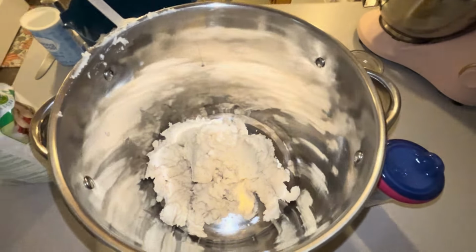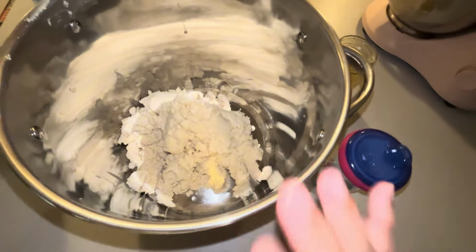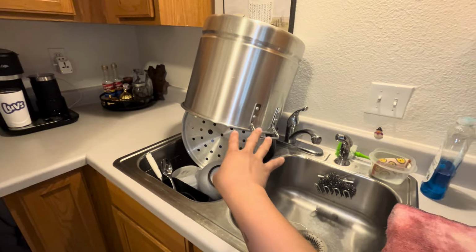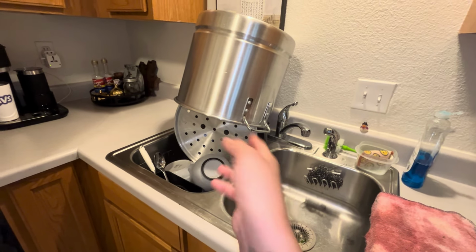I have one batch of masa already made and ready to set to the side in this pot. I'm literally in the process of my second batch right now, still putting in the masa with the chicken broth and the mixer. I had to wash my pot because I hydrated my corn husk in there, and obviously I don't want to have it dirty, so I washed it and it's there drying.